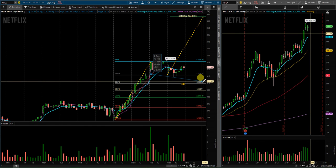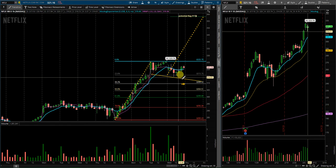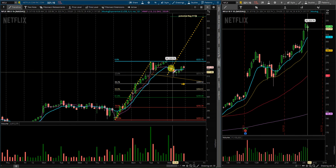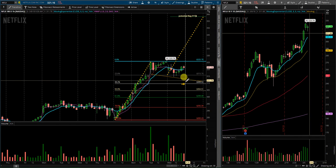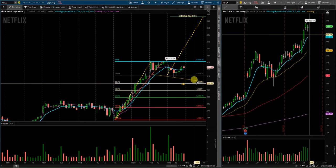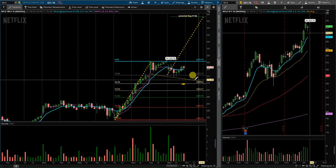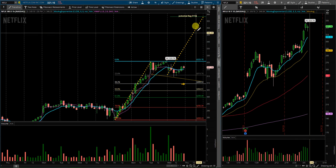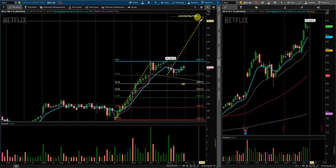This also will coincide with about where this lower trendline support is going to be if this does develop into a nice flag pattern. So this level here is what I'm really going to be keying on, around 309.5 to 310 area, maybe even down to 304.5. So it's going to be a big range here for Nflx to look for a potential measured move back up here to around 355, 360.